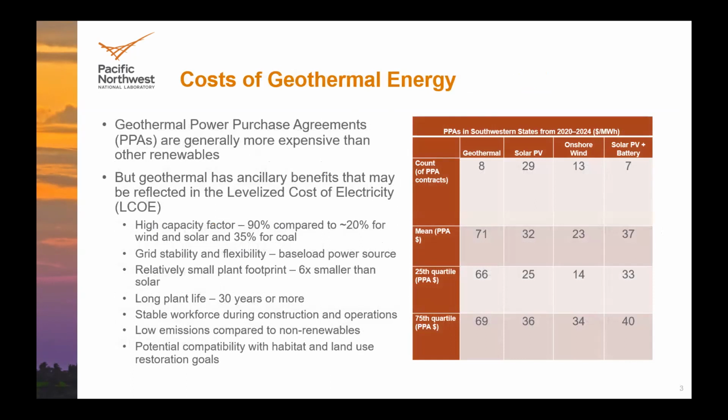So this slide's intended to show information that we found as to the relative costs of geothermal as compared to solar, wind, and solar with battery backup. Power purchase agreements represent the actual prices agreed upon in a contract by an energy producer and a buyer. So that's a useful metric, and that's the metric that's in the table on the right. We also looked at the levelized cost of electricity, which is a more complex and holistic estimate that takes into account capital costs, risks and returns, capacity factor, efficiencies, fuel costs, and other factors.